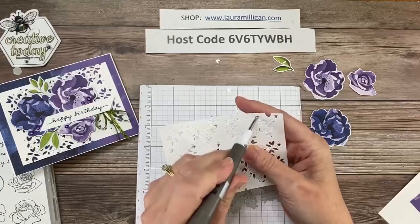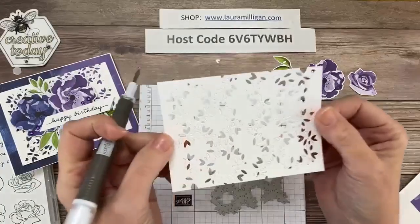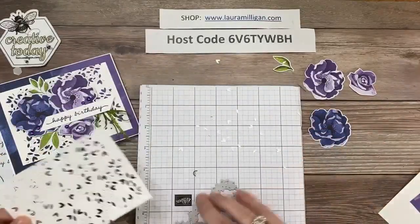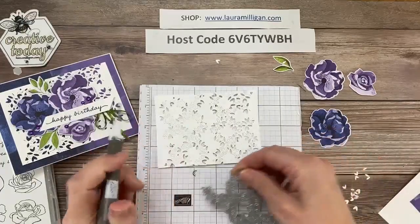I'm just going to keep poking here for a minute. You could also use the tip of your paper snips to get some of these out. But you can see, look at the detail. Isn't that cute? All right, so let me get these out of the way here, and let me show you how I put this card together.